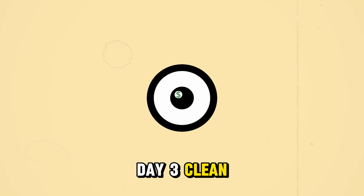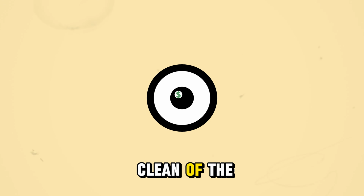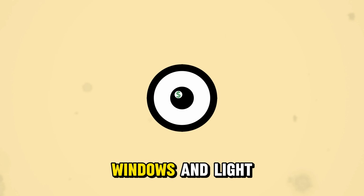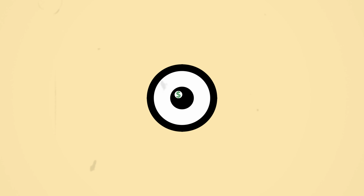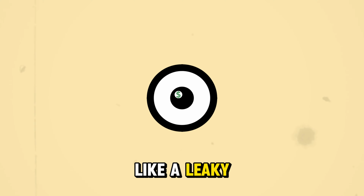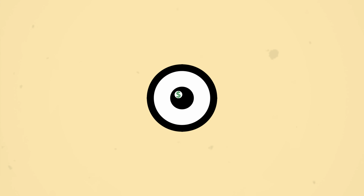3. Clean and inspect. Before bringing in your furniture, do a deep clean of the house. Walk around and double-check everything like doors, windows, and light switches to make sure they're working properly. 4. Make repairs, if needed. If the home inspection showed any small problems, like a leaky faucet or peeling paint, take care of these before unpacking.